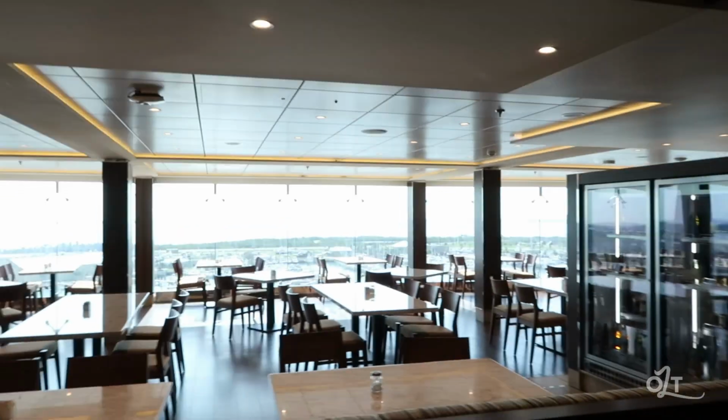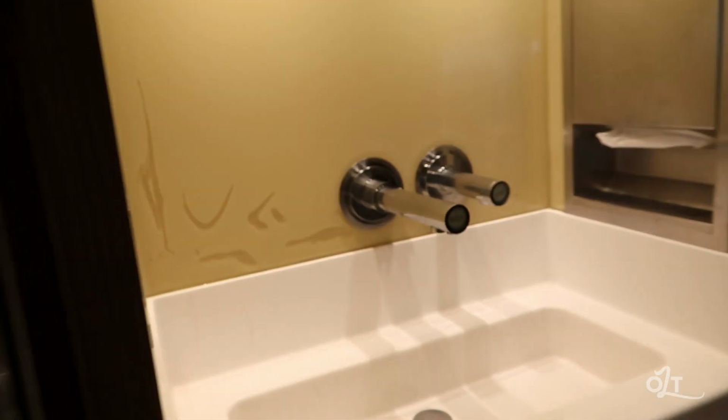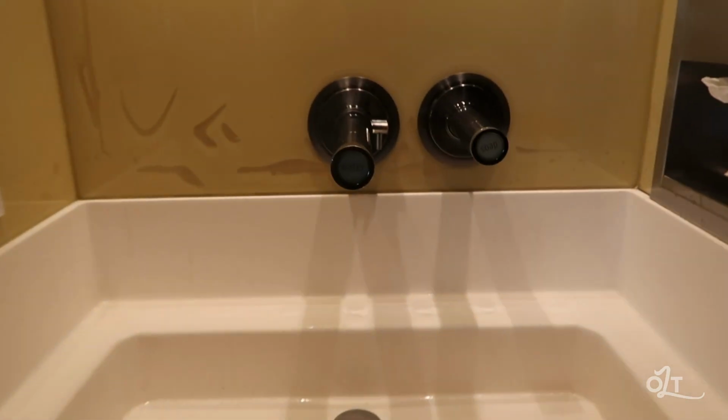Now we're gonna go check out the buffet. A lot of empty spaces in here. Hand washing station.